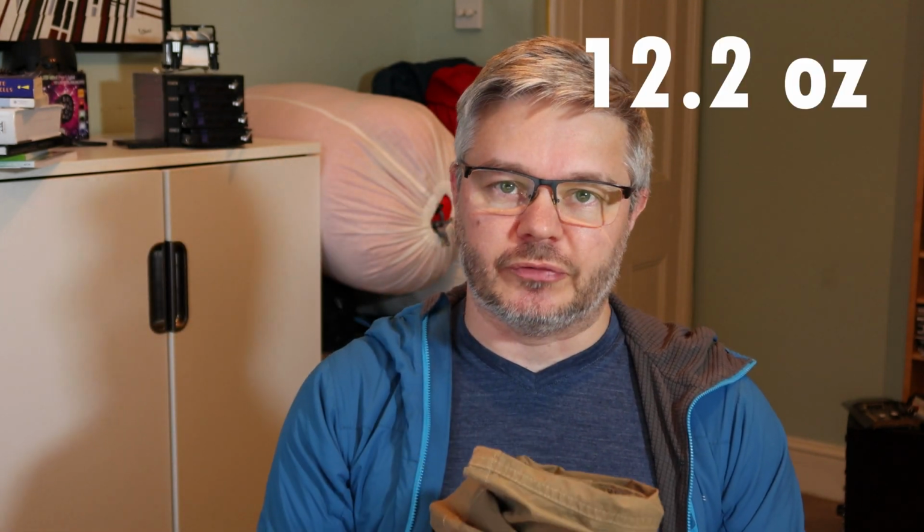The things I really like about them are that they're pretty lightweight, considering their full length. They feel really comfortable to wear. They're also pretty compact and lightweight. They pack down pretty small. I put this on the scales and they're 345 grams, which is pretty light for a full pair of trousers.